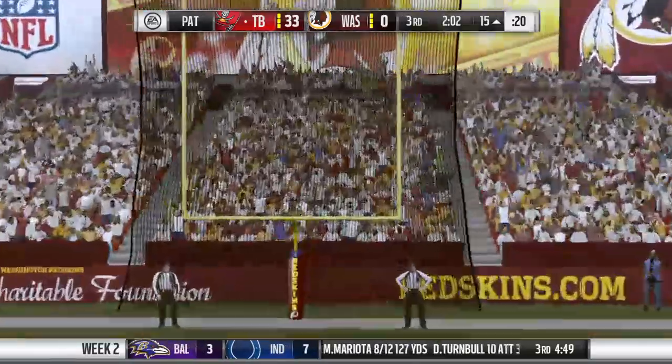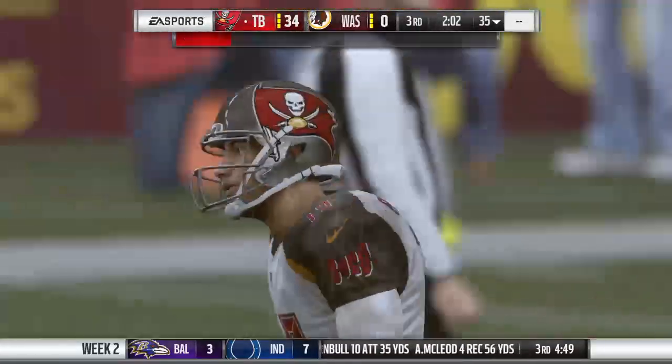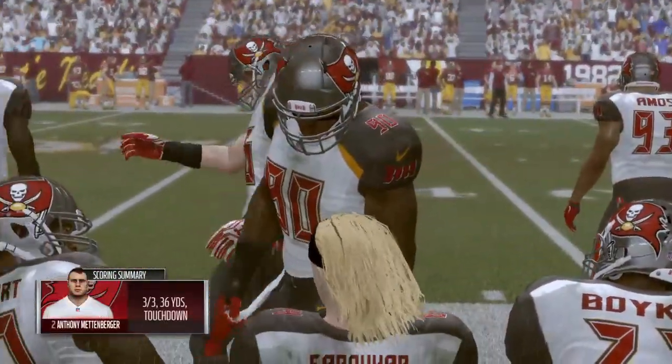And the lead grows even larger here in the 3rd quarter. That time a 6-play drive. And it ends with a touchdown for the Bucs.